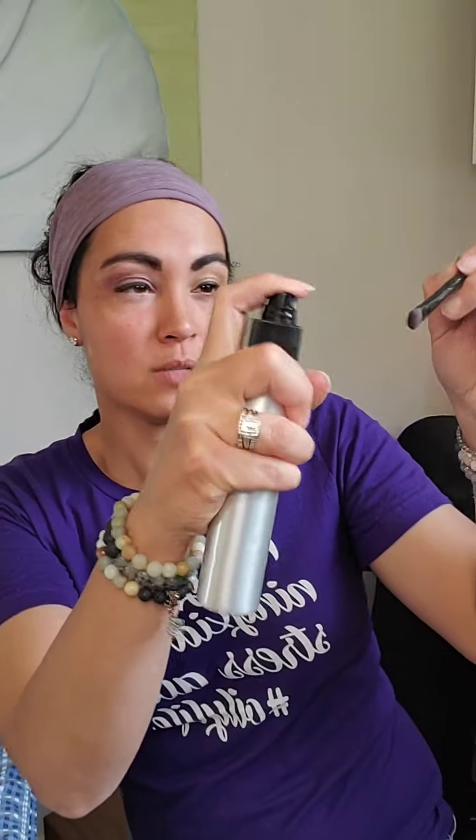So that is the dry right there. Okay, that's just the purple. I'm just going to do a quick application so you guys can see. Then I'm going to do it wet. So I'm going to spray my brush, and I'm going to apply this wet now. And you'll be able to see the difference.